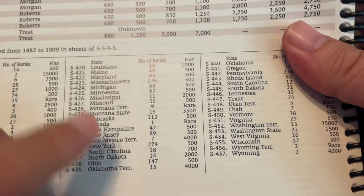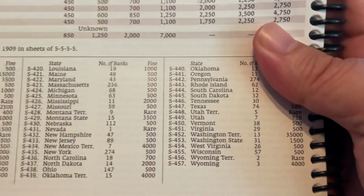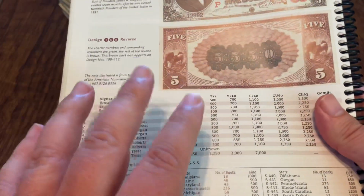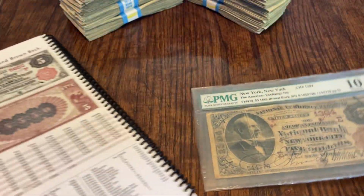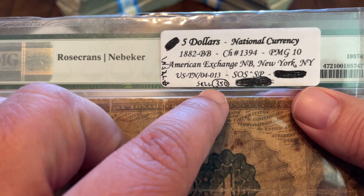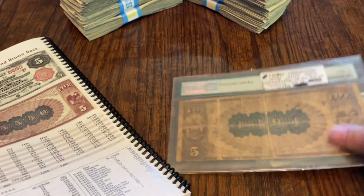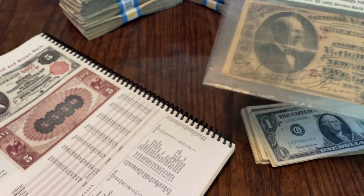But then you look at some of the other ones. New Mexico Territory is $4,000 in a Fine. Look at this one here, Washington Territory: $35,000 to find one in a grade 12. So yeah, I was quite content finding one in a grade 10. And you probably saw the price that was listed on this one right here. That was the asking price, which is $350 for a 10. Now remember, an 8 is $450. So I got it $100 less than the price of an 8, and it does grade out a 10. So I'd call that a pretty good deal.